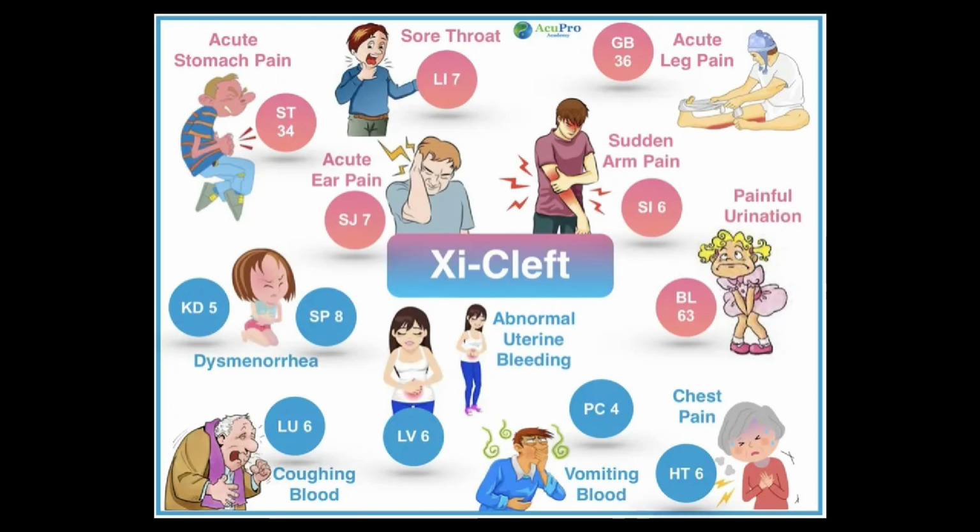Yes? Okay. Bladder 59 is a Xi-Cleft point, but not of the 12 regular meridians. It's the Xi-Cleft point of the Yang Qiao vessel. As such, it is a very good point for acute low back pain. So anything happening in the lumbar region, you want to do bladder 59.